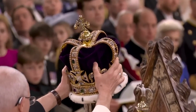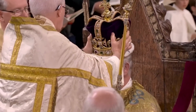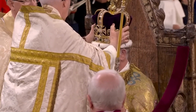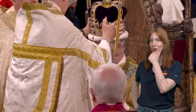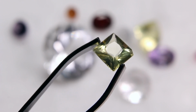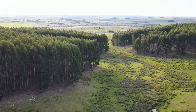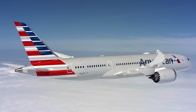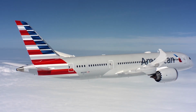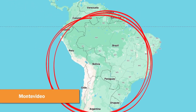Wow, looking at all of these fancy objects really makes me imagine what it would be like to attend a coronation myself. Would you like to do that? Now that we've seen lots of jewels and gems up close, it's time to head outdoors and see where we can find them in nature. So let's board our American Airlines flight to our next destination, Montevideo, Uruguay.